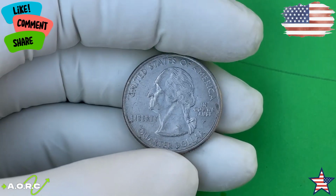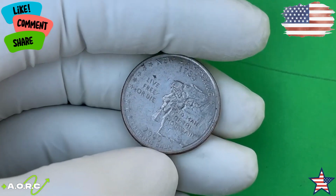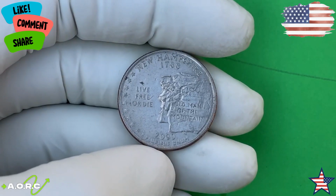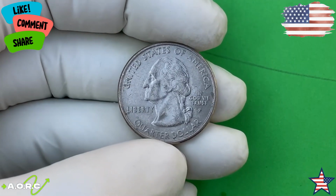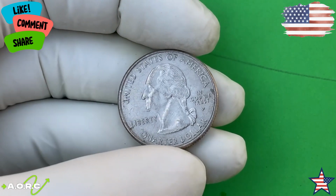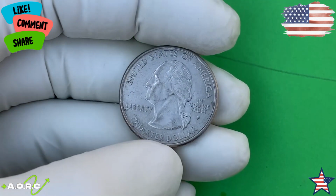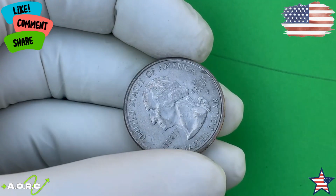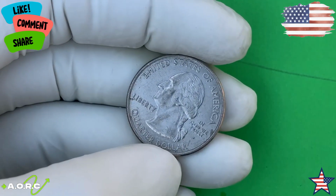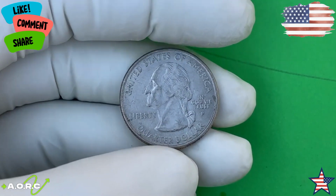Then there are the minting errors, one of the most exciting aspects of coin collecting. Errors like double dies, off-center strikes, or missing details make a coin rare and highly sought after. Imagine finding a quarter with a misaligned image or a partial strike. These imperfections make it one of a kind and significantly increase its value.